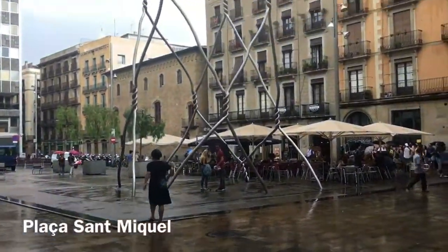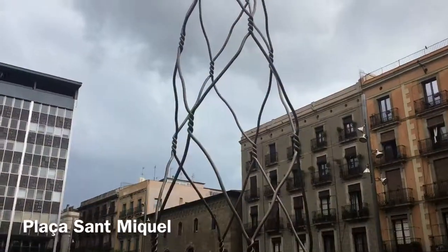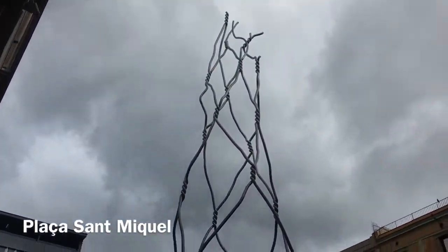What does it represent? The tower, the people. Exactly, the Castella. Yes, Castella.